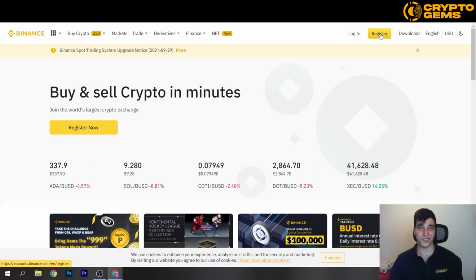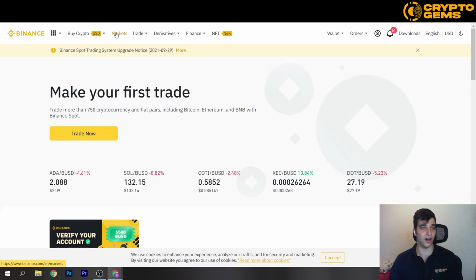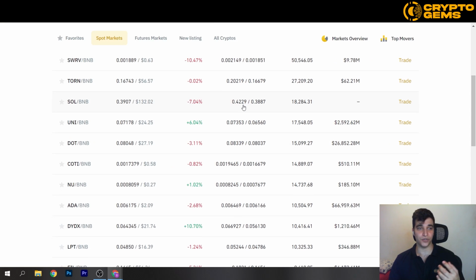So I will log in and we'll see you in a second. Now, after you logged in, you will get to this screen. And in order to actually find the Solana, you need to click on markets, and then you will need to actually search it.